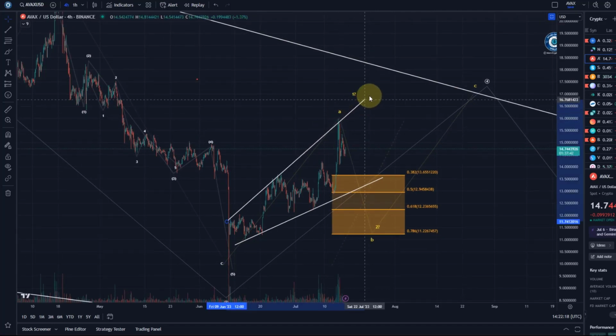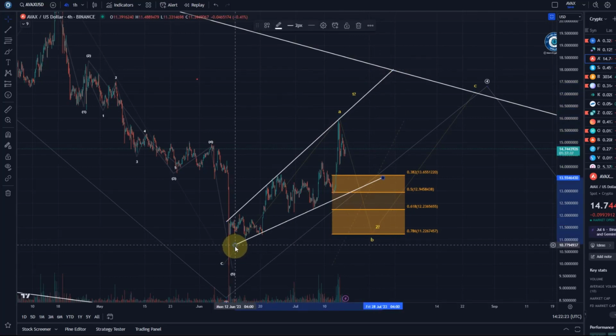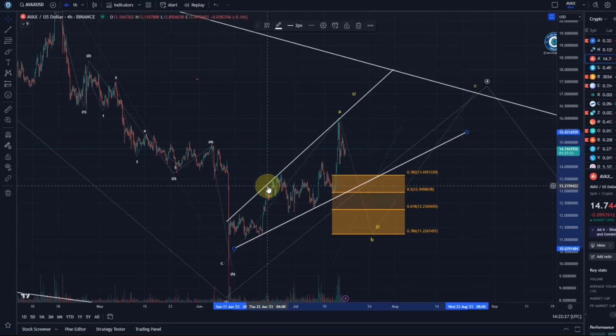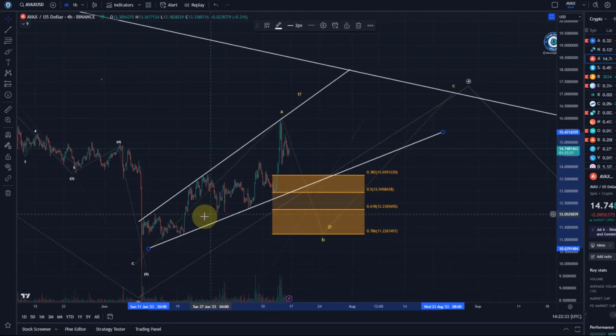And you have a very clearly defined ascending trend line here, and also the lower boundary line is fairly well defined. So keep an eye on these trend lines. That's probably the best method to track price development here in this choppy price structure.